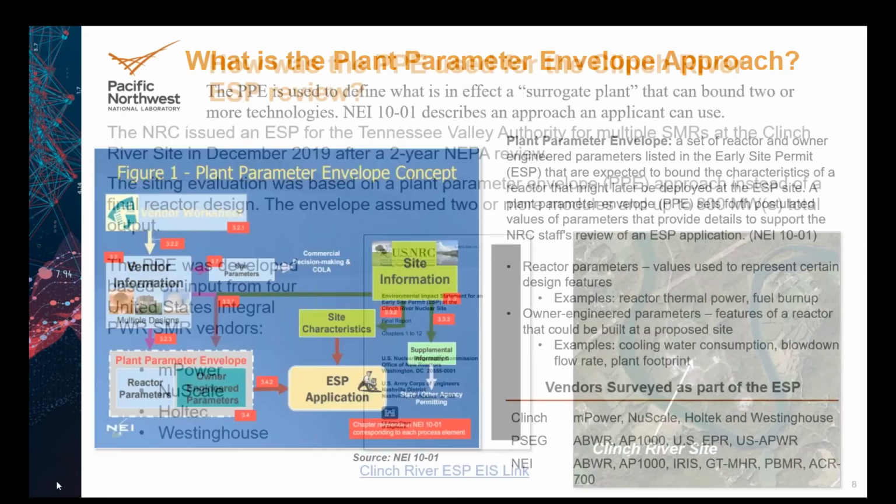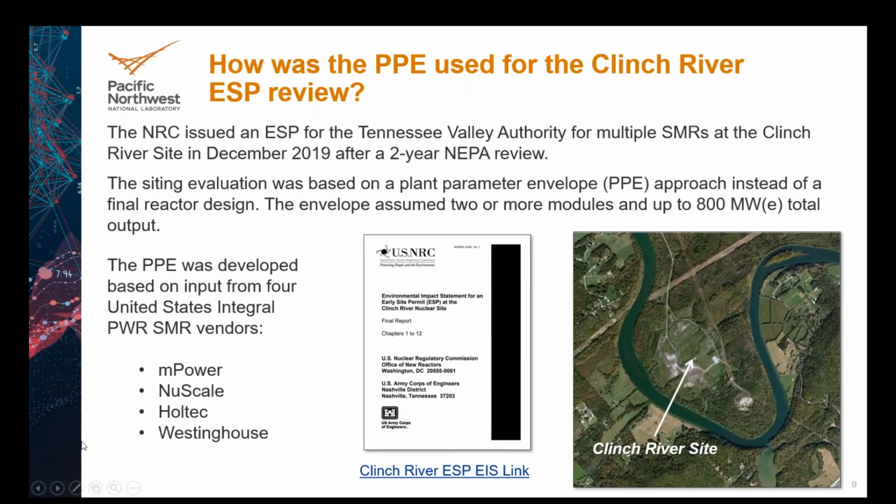Now, the concept here is that this set of parameters can be used to define what we think of as a surrogate reactor. It's not a reactor that would ever be built.